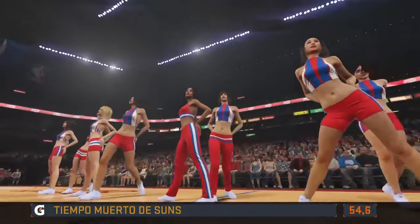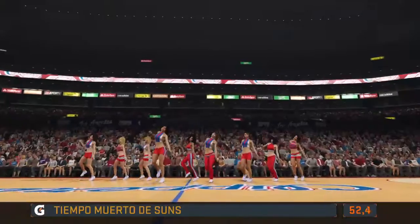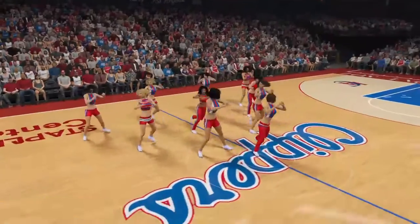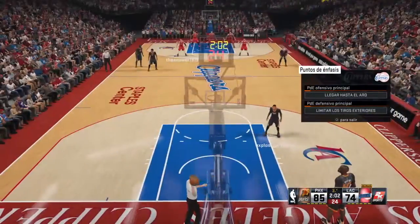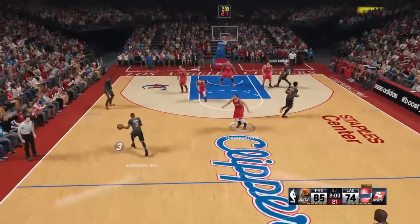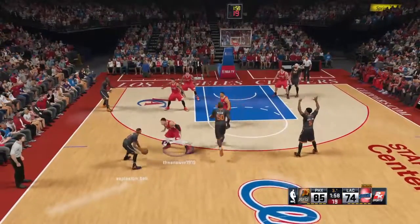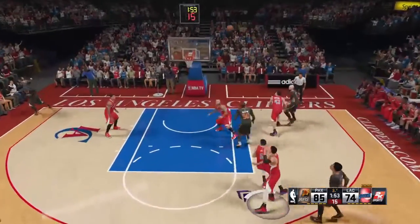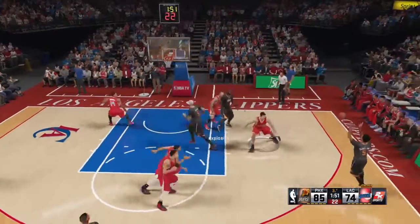Phoenix calls timeout. Well, you got to put a body on your man when the shot goes up. That's just fundamental basketball. They're giving up way too many offensive rebounds. Some changes for Phoenix. Harold Antich, he's checked in for Randolph. Caldwell Pope comes in for Goran Dragic. And Thomas subbed in for Teague.